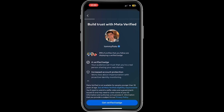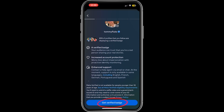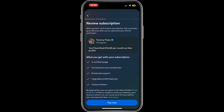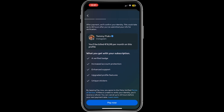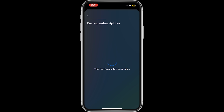From here, you can see that you can build trust with Meta Verified, and we want that badge. So tap on Get Verified Badge. Now, if I tap on Sign Up, you will see this option just right here. Meta Verified is not for free. You will be billed $17 or euros per month on this profile, and then we will get a badge, increased account protection, enhanced support, upgraded profile features, and unique stickers. If I tap on Pay Now, I need to pay right now.